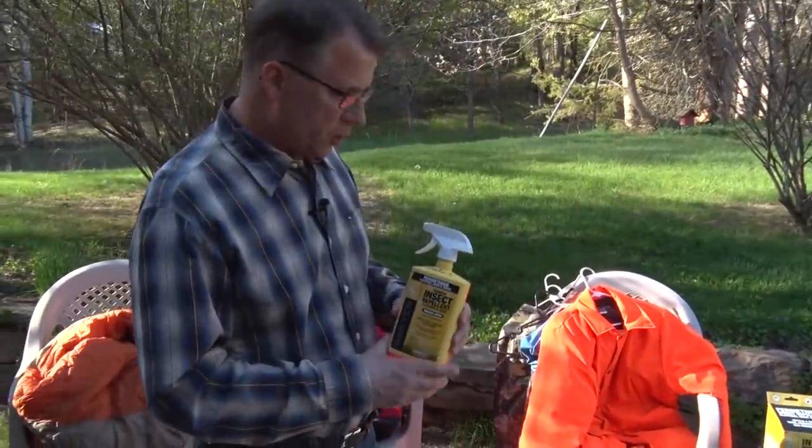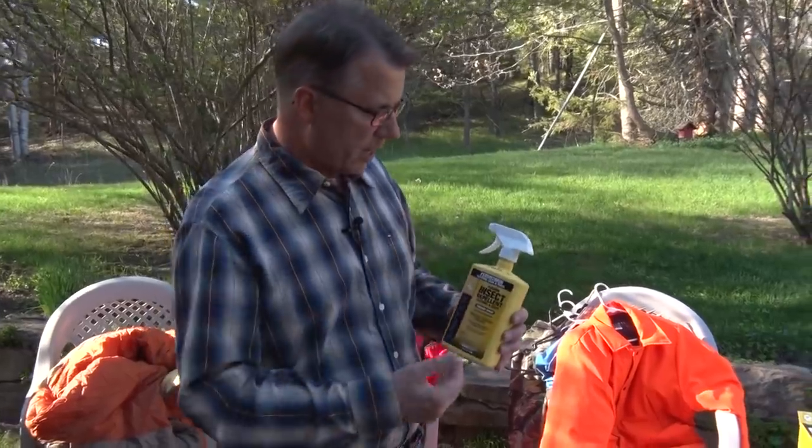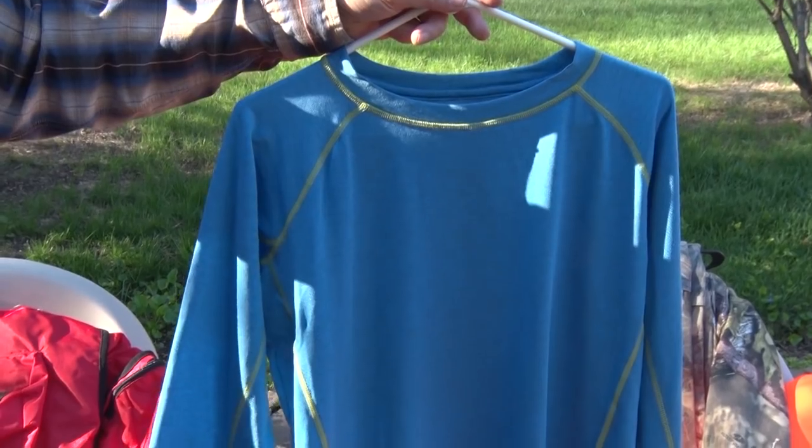All you do is you just spray it on. You go to your clothesline, it's best to do it outside, and you spray it on there. You can get clothes that already have permethrin treated right in the fabric.